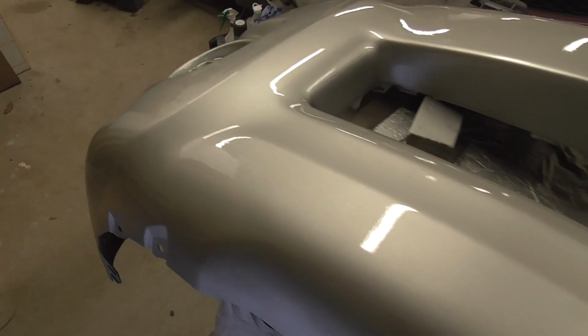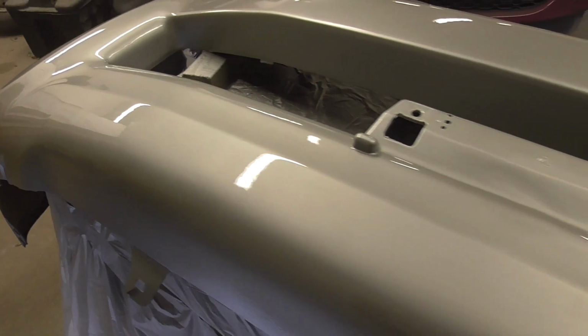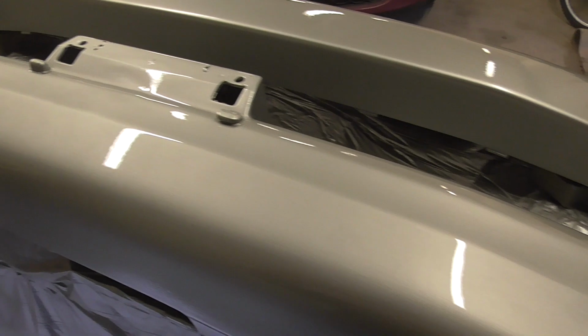And this is the finished and dried result after paint and clear coat. This will still receive a flat and polish before being fitted, but before the bumper goes back on the truck, there are a few things I want to do.